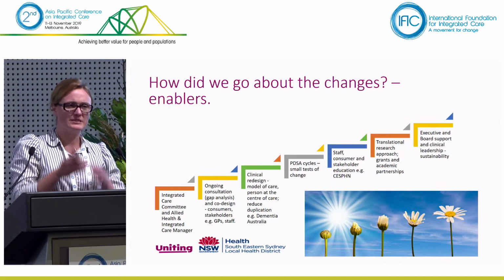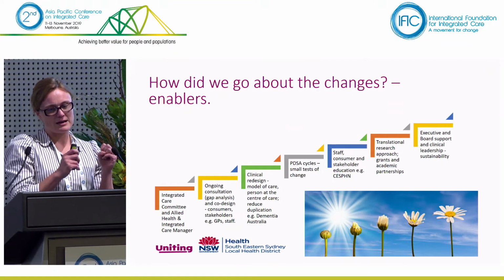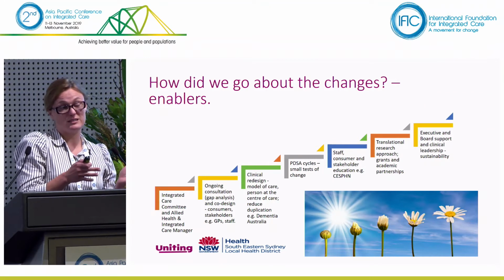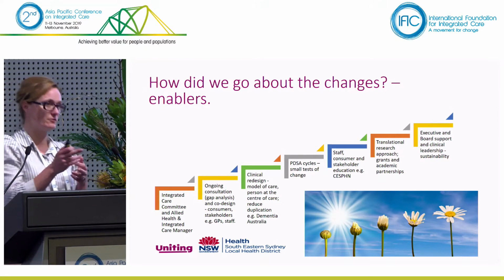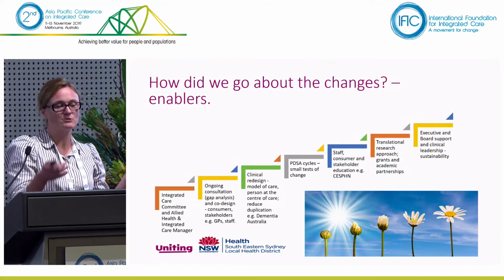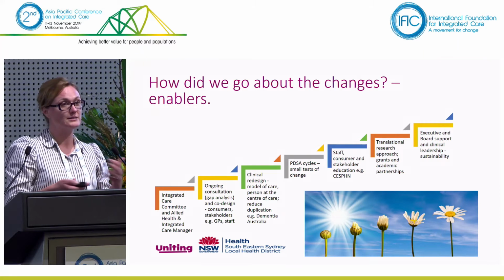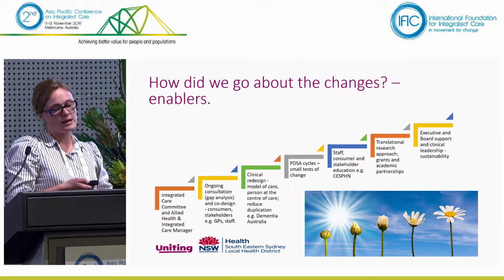But I would say that there's been some structural changes that have really helped in terms of providing integrated care, and that consumer participation has been a really big part of that. So we did set up an integrated care committee. This provided a governance structure where we had people from the Primary Health Network, from the ACI, from our district partners, acute partners, community providers and GPs all around the one table. And I think that's really important because it gives us a communication platform to be able to understand challenges in our community and to be able to work together as part of that.